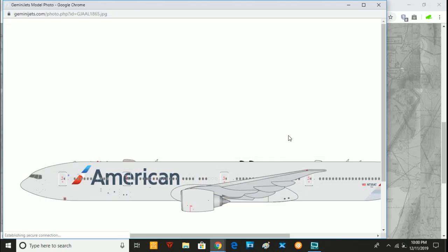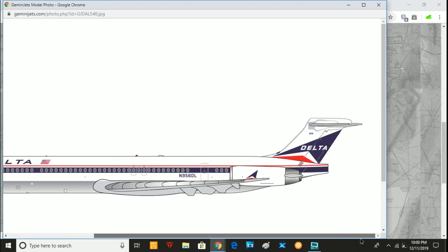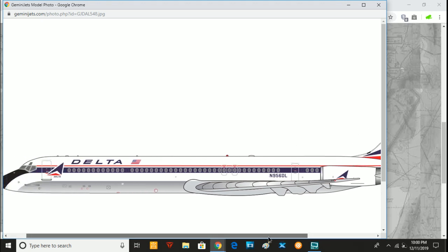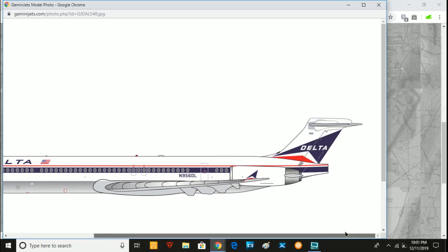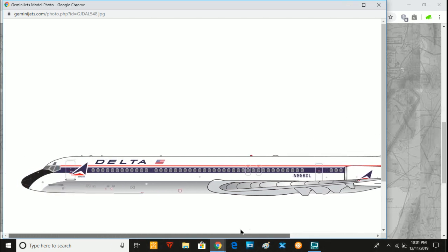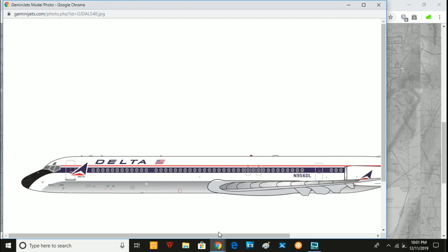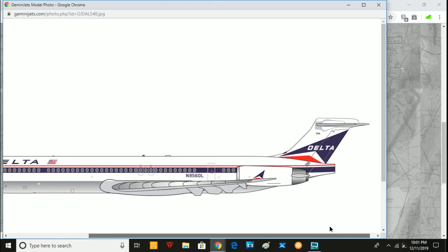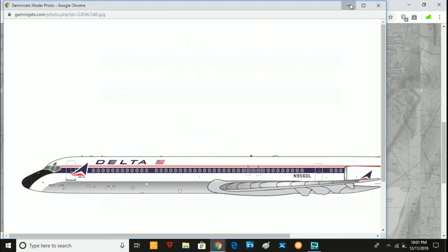This is the only model I would consider pre-ordering. It is the Delta MD-88 in the 1980s widget livery. This is November 956 Delta Lima. There have been a lot of versions of this livery. This livery really dates back to about the 1950s, and there have been a few different variations of it over the years, kind of like what Delta's doing with the current livery, where every so often they make a slight change to it. But this is a good looking model. I really like the MD-88, and I do want to get this one. And yeah, they were retiring these, but I still want it.